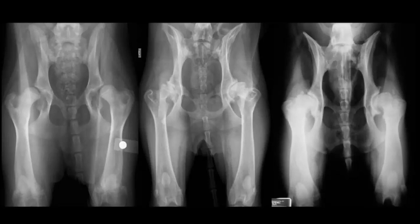Specific views are used, such as the ventrodorsal view. In this view, the dog is placed in dorsal recumbency. The X-rays are taken with the X-ray beam directed from the ventral side to the dorsal side. The hind limbs are extended and parallel to each other. This view provides a clear image of the hip joint's congruency and helps assess the presence of hip dysplasia.